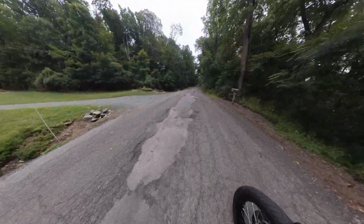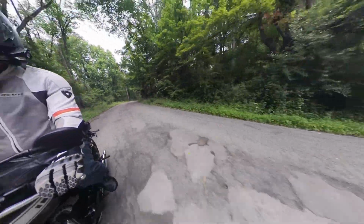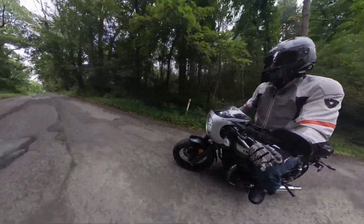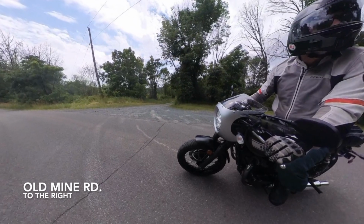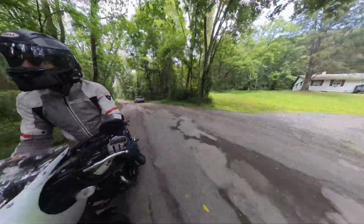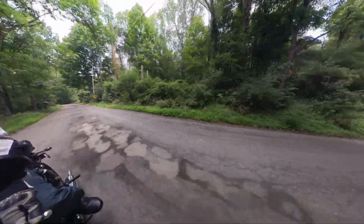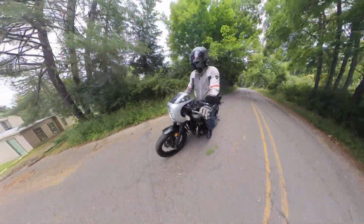It was a house on my left there. Had a Mercedes parked on the property, so yeah, probably occupied. They're doing all right. Now here I am not paying attention. Look at my head. Old Mine Road is to my right. I'm looking to the left. Who knows what I was looking at? So I'm on Walpack Road, which turned out okay. Look at those holes. Hey, a car. I passed another car in a house. So this turned out okay. You'll see in a minute.